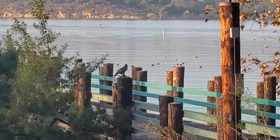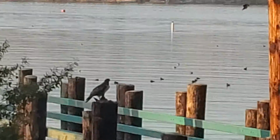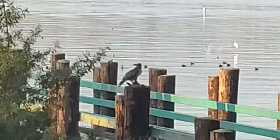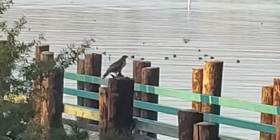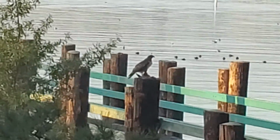Wolf, see the hawk? He's right on the pier, right on the post of the pier there. He was eating something. I saw him pull it. You know, he put his head down under the post and pulled a bite off.